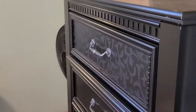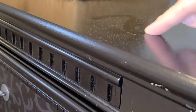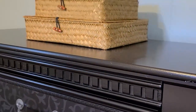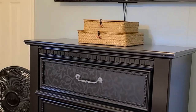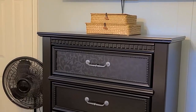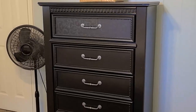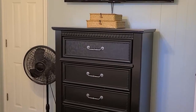And then here is the tall dresser that we have. Let me show you guys some dust. Oh my. I have said before that this black dresser and I have a love-hate relationship. It is beautiful. I love it. We've had it for, I don't know, maybe 6 years now. It's so pretty, but let me tell you, it is so hard to keep it clean. It gets dusty so quickly.